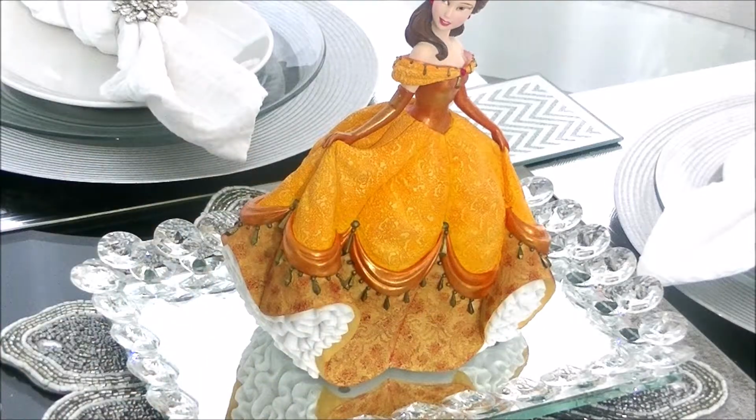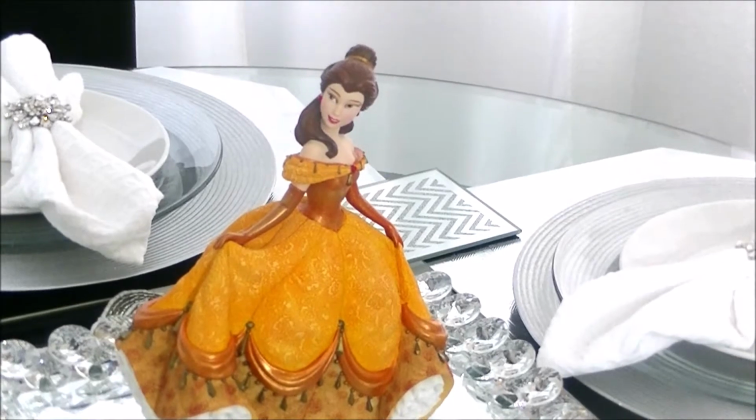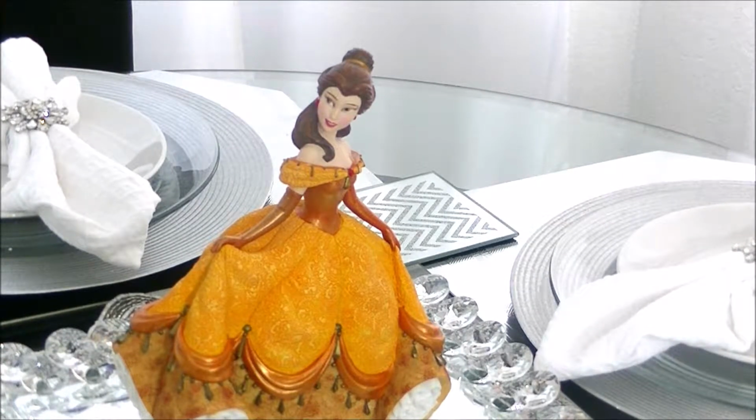I'm afraid to touch it. I almost feel like I want to cry right now because it's gorgeous. And this is actually my first figurine. And let me just put this up so you can see her head. I'm really grateful that my husband got me this.